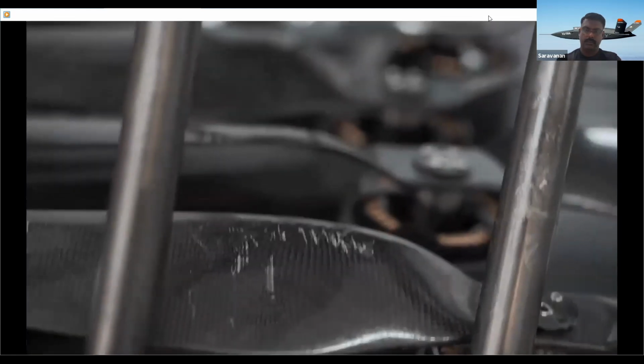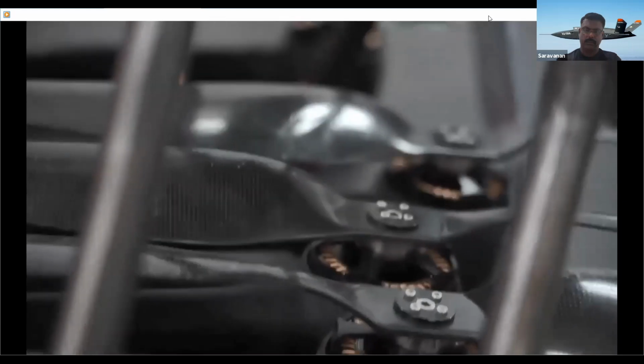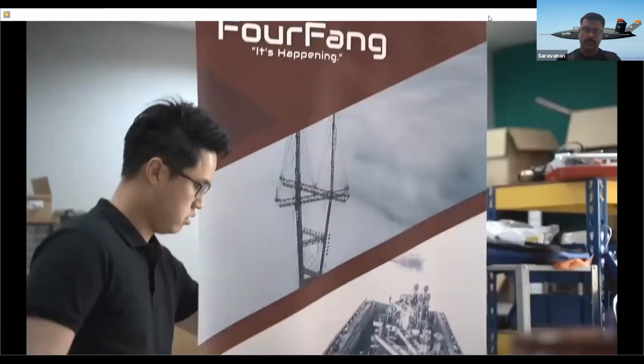So I was thinking, what if I had something like a pit stop, like an F1 car pit stop, that can refuel and also do the maintenance for the drone? How awesome would that be, right?